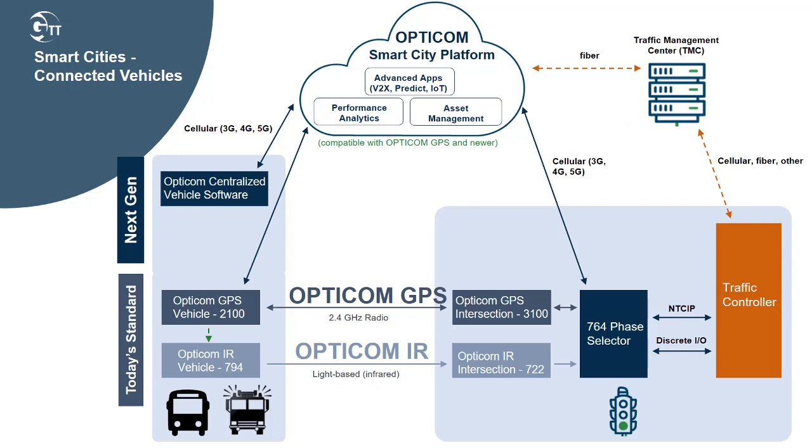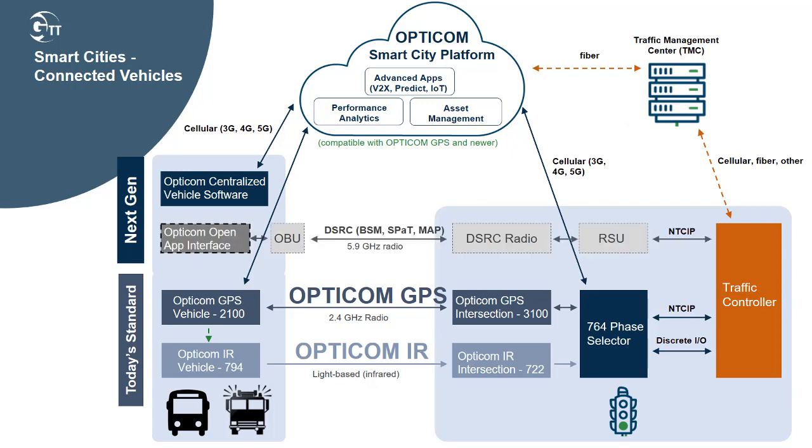The last build. There's a lot of funding being invested in DSRC and a lot of testing being done, driven by the US DOT and others. I want to show where DSRC plays in all of this. So in the DSRC world, what you have is an onboard unit that's deployed on the vehicle, and then similarly to our Opticom GPS, you have a DSRC radio unit, as well as an RSU, and depending on the manufacturer, these could be the same unit.